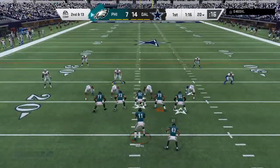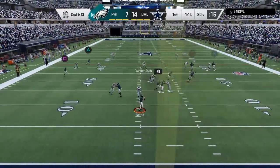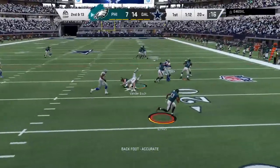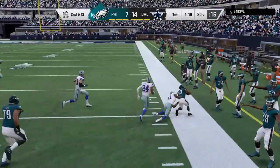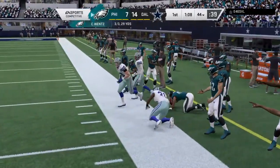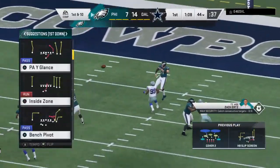A 3-yard loss to start the drive. They'll look to make that up and then some on 2nd and 13. Now a pass dumped off to his running back. A first down there on a pickup at 25.